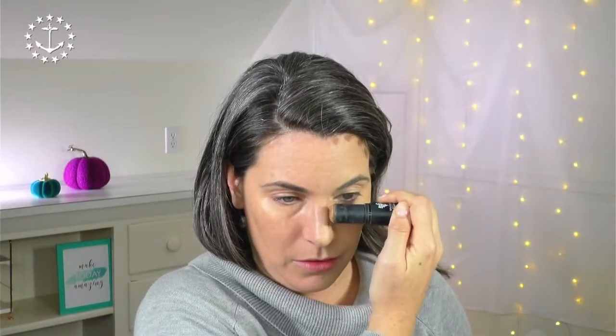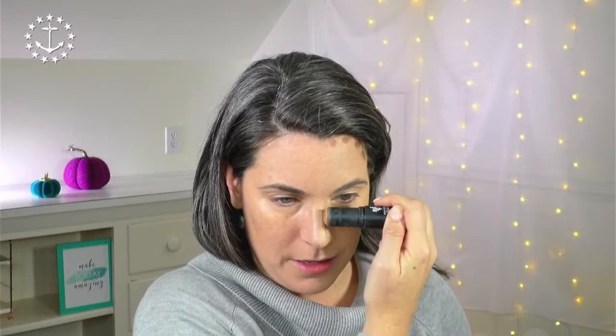And I'm going to go right down along the side of my nose. So you can see my natural nose shadow is around here. You can actually fudge that a little bit if you want your nose to look a little smaller and draw the shadow line a little further in. And that's what I'm going to do. Just be careful on this part. There we go. Awesome sauce.